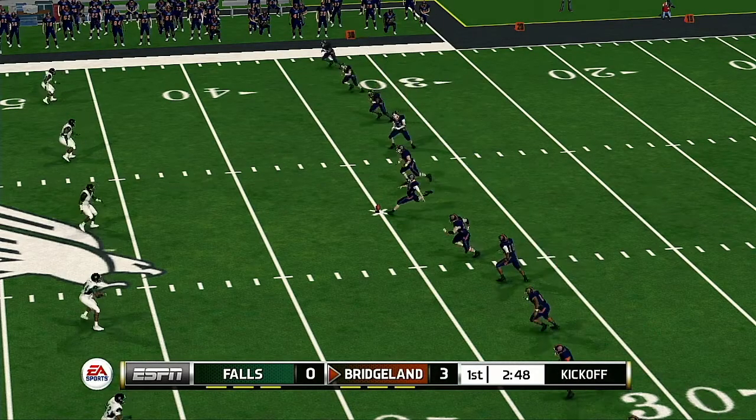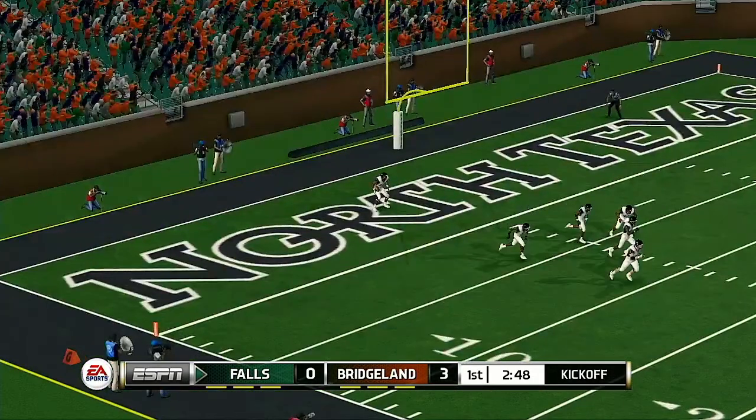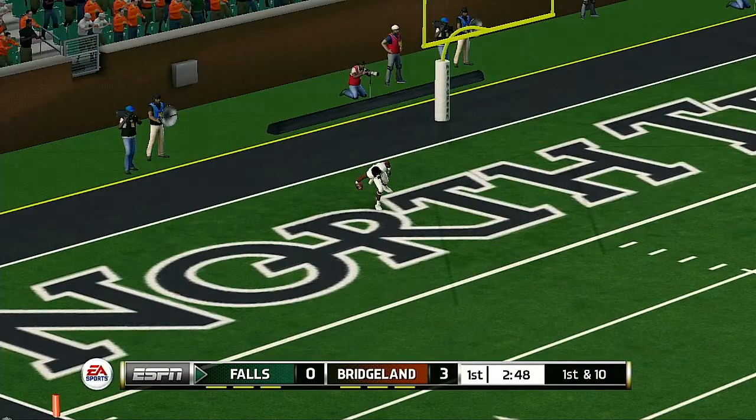Lined up to kick this one off. And he got all of this one. Great kick. And it goes into the end zone, down for a touchback.